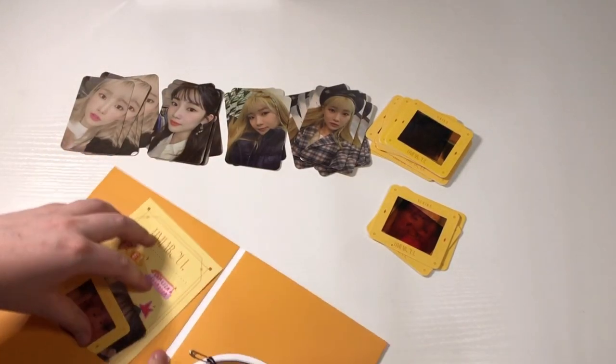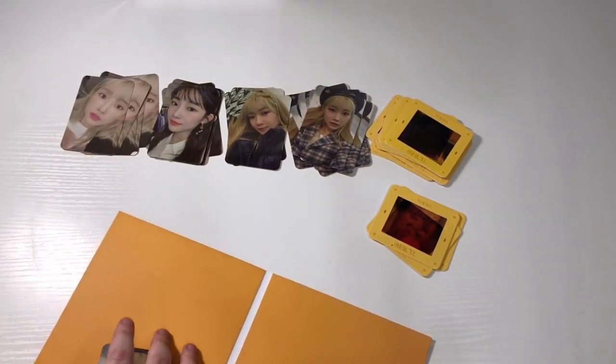Why is this card stuck? Hello? Oh, it's because a sticker fell off the sticker sheet. Are you kidding me?